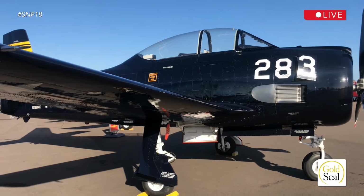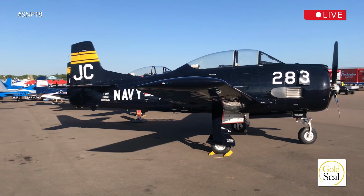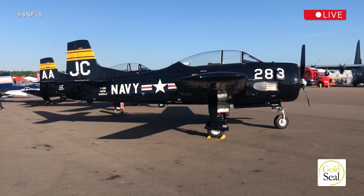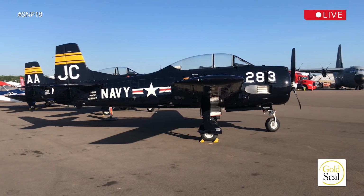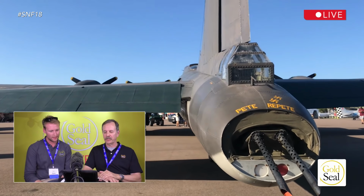But onto the trainers, this is a T-28 Trojan. These were used in the 50s and into the early 60s by all three branches of the military. This was the advanced trainer, beautiful airplane. In World War II, they were using the T-6s, and I think we saw some of them earlier, and that's what the Aeroshell team flies.